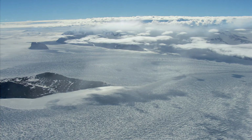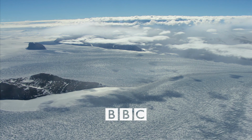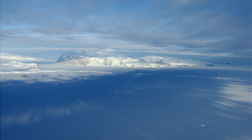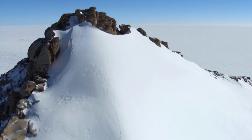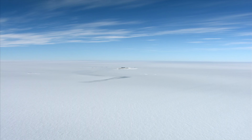Antarctica, a vast ice-locked continent larger than the United States and Mexico combined. This is the coldest, windiest, most lifeless place on Earth, first explored by humans just 100 years ago. Today, this vast wilderness has become a giant laboratory for the most important and cutting-edge science on our planet.